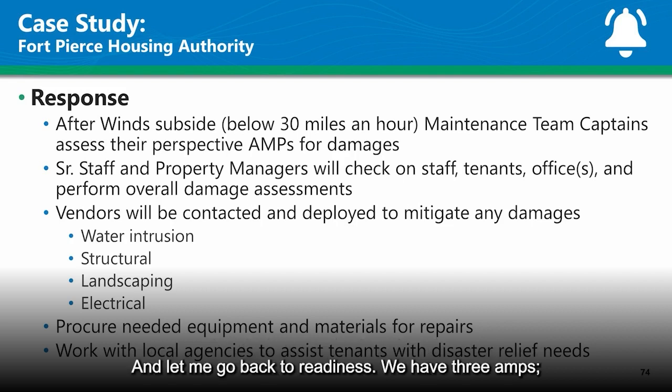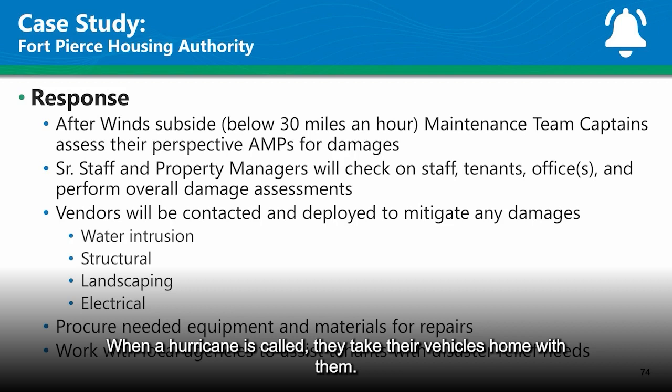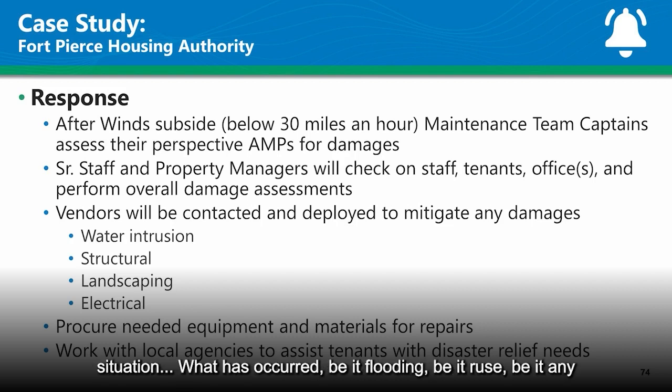We have 3 amps, amp 1, amp 2, amp 3. We have 3 amp maintenance captains. When a hurricane is called, they take their vehicles home with them. Amp 1 takes his, amp 2 takes his, amp 3 takes his. As soon as the storm is over, they're immediately to go out and start to assess their amps and to see what the situation is, what has occurred, be it flooding, be it roofs, be it any type of debris or any kind of damage.